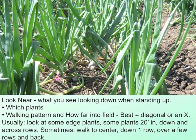The walking pattern and how far into the field. Well, this is a huge topic. Best would be a diagonal or an X or a W or something like that. But again, we're talking about farmers who have too much crop to really look at it and go from end to end in the field. And the other thing is that it's actually practically pretty impossible to do a diagonal or an X when the plants are pretty small because you can get to the point where you really just can't step over them anymore. So here's what I do.